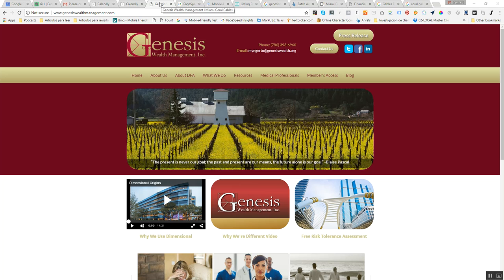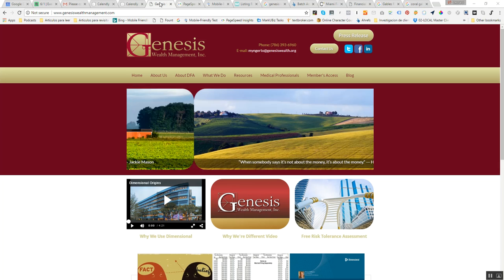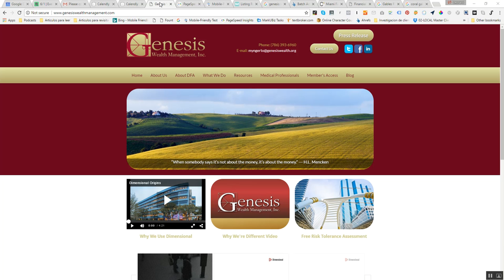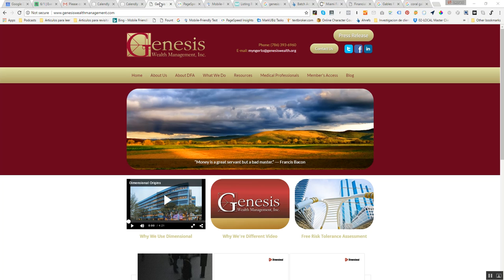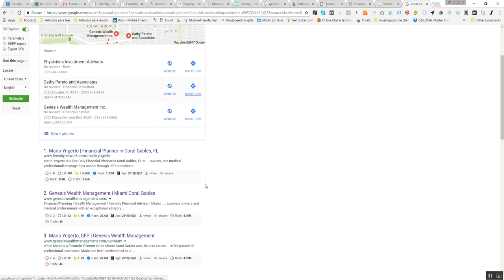And this has two benefits. First, it tells Google exactly what your website is about. So obviously, your website is about wealth management and it's about helping medical professionals with financial advice. But it also has a usability element. So if you look in the search results, you can see here, Genesis Wealth Management, Miami Coral Gables.